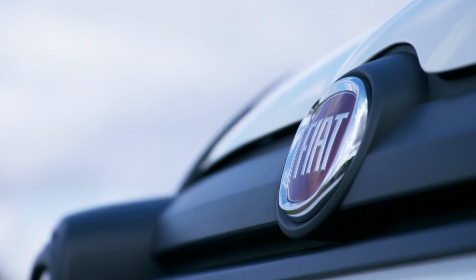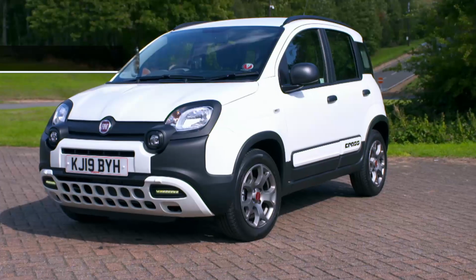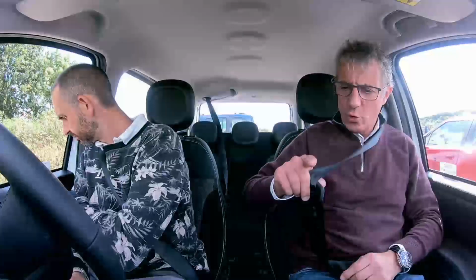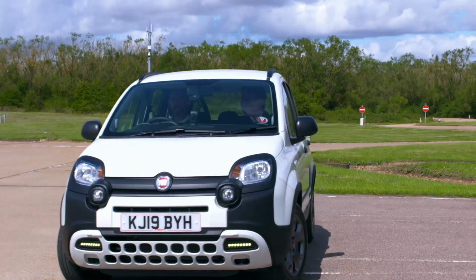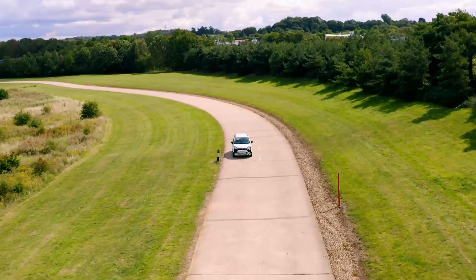Moving on rapidly, our third car is the Fiat Panda. In this instance, we've been given the slightly more expensive Cross model. However, prices for the entry-level Pop version, which comes with an identical engine, start at £9,970. I love Pandas. What actual Panda? Yeah, I think I love them. But would we love the metal one as much as the furry type?